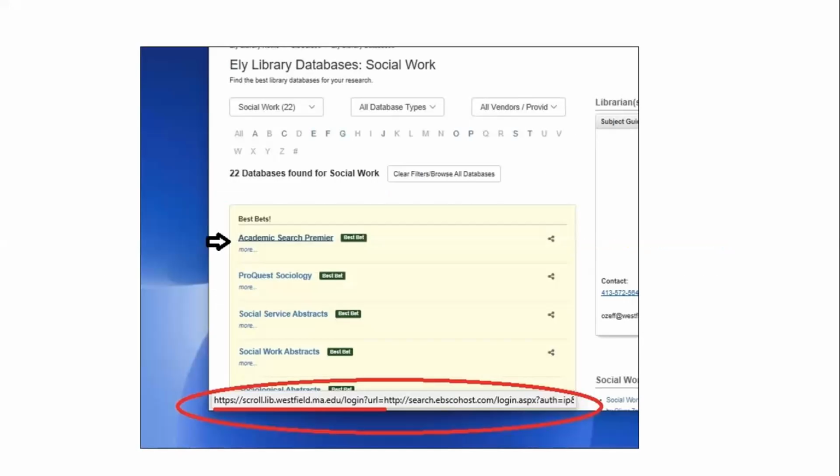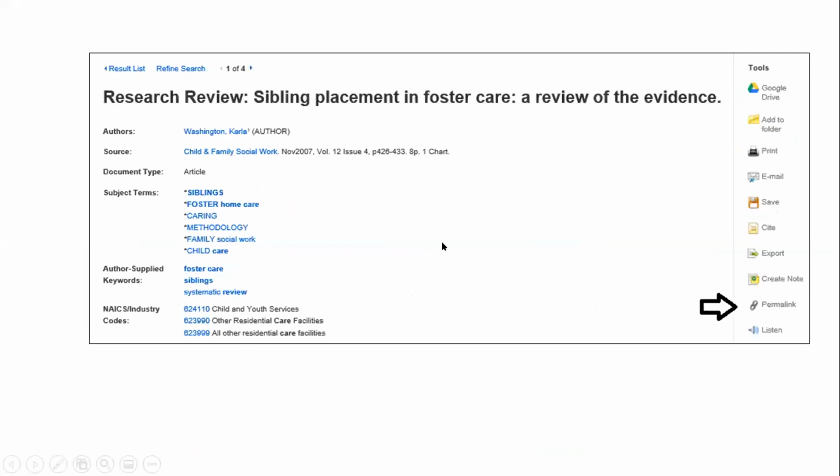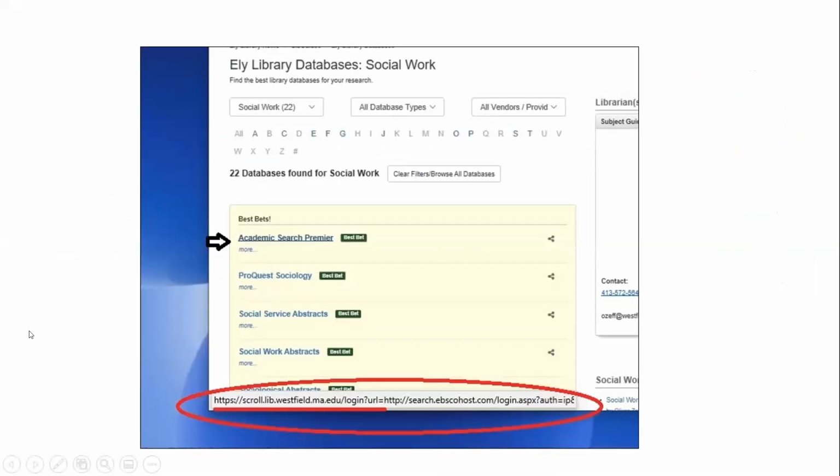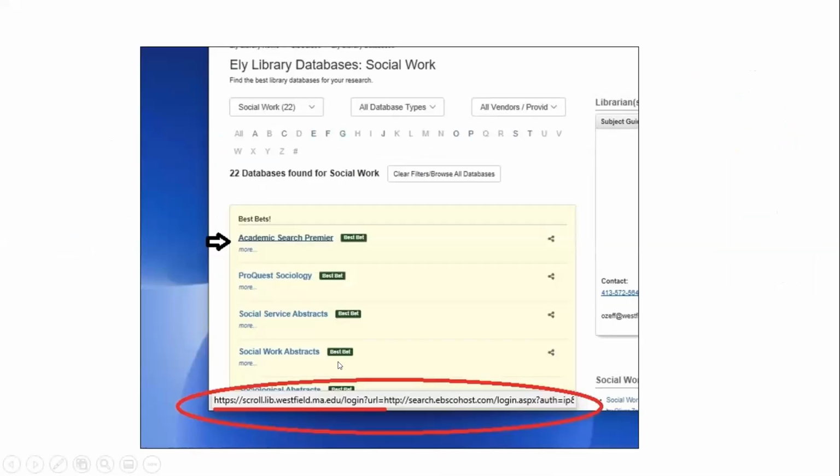So I'll show you some examples. Right here, this is our databases page from the library. It's just a screenshot, but if I hover over the database Academic Search Premier, which is one of our databases, you can see below here the URL for that database. And right here, we're seeing the section of the URL that's going to connect students with that server. It's underlined in red there. So this is a case where you could just copy and paste the URL that you're seeing down there for Academic Search Premier and put it in your course page.